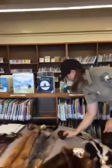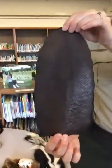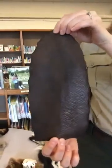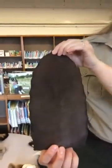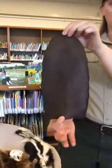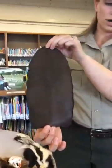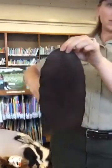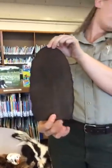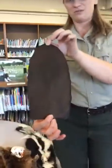And one more thing from the beaver that I want to show you is the beaver's tail. So the beaver uses its tail for a lot of different things. It can help it change directions whenever it is swimming in the water. But the one main thing that the beaver uses its tail for is talking to its family. So maybe there is an animal on shore that the beaver thinks may hurt it or its family. So the beaver will slap its tail on the water, and that lets everybody know that there is something dangerous nearby, and everybody should swim into the beaver lodge or the beaver home so that they can escape and stay safe.